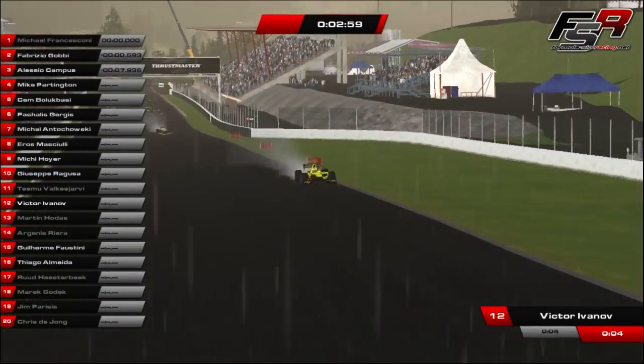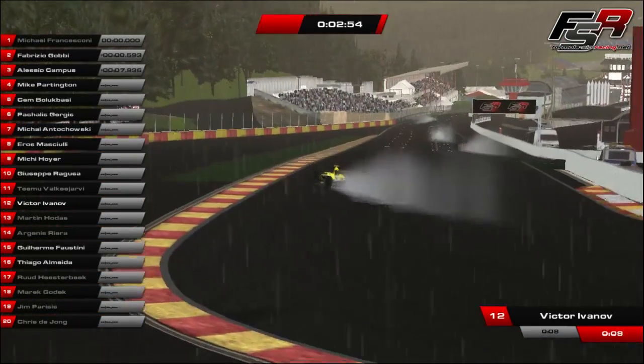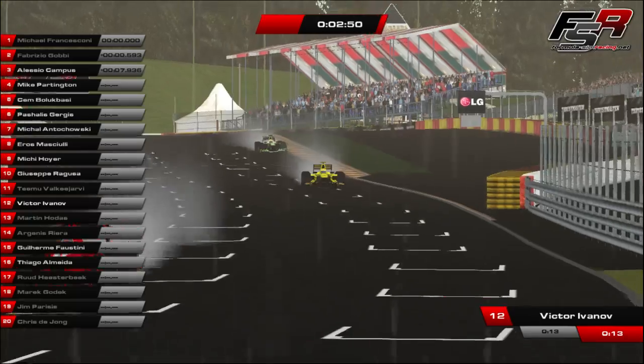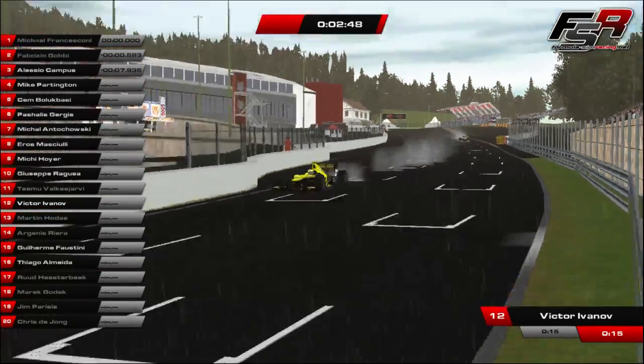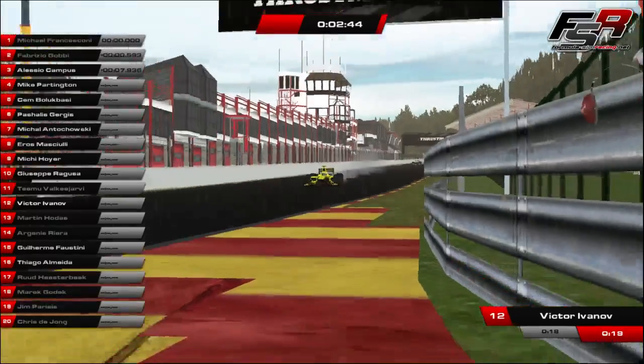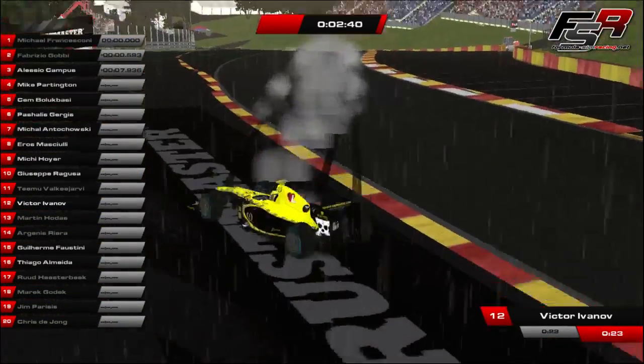Yeah, indeed it is. Now, there were sections of the track that were getting more sun, and it was looking pretty good on rFactor 2. But it seems to have been covered up by the clouds at the moment. So we'll see how it goes in the race, whether we're going to see rain throughout the whole of the race. We'll have to see.